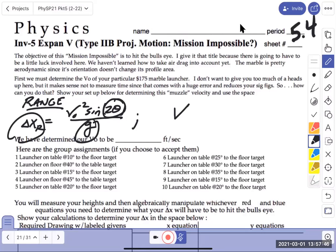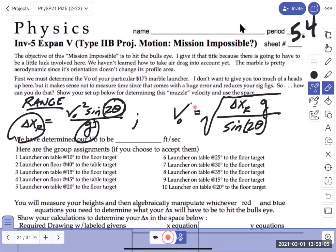So V naught squared, if I just solve for that, I'm going to get my delta X, my range, times g, all over sine 2 theta. And then I've got to square root both sides. And that's it. So tomorrow they'll be launching, and it has to be type 2A because the range equation only works for type 2A. They're going to launch, then they're going to have a stack of books that is the same height that it's got to go up and then hit the top of. It takes a little practice. You'll get that done. And then they'll come back in, they'll do their work to find V naught. Okay. And then after that, we'll work on 5.5, and that's gold standard. We'll do some gold standard stuff.